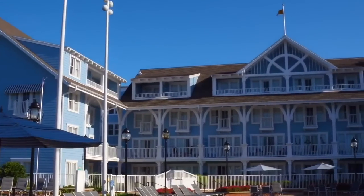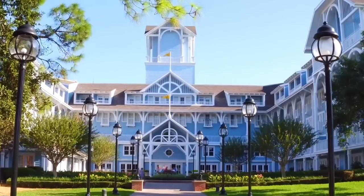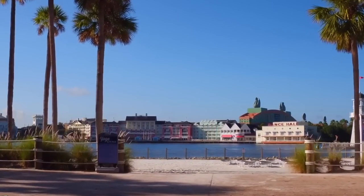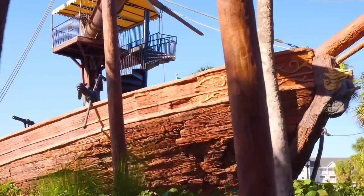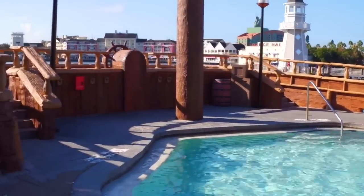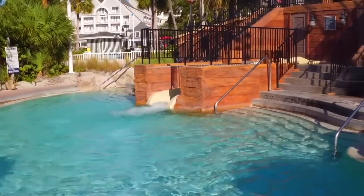Now time for another deluxe resort, Disney's Beach Club. This resort has a great location, giving perfect views of Disney's Boardwalk, and is within walking distance of Epcot and Hollywood Studios. It shares amenities with its sister hotel, Yacht Club, including Stormalong Bay, a 3-acre pool complex featuring a full-size shipwreck, water slide, and lazy river.